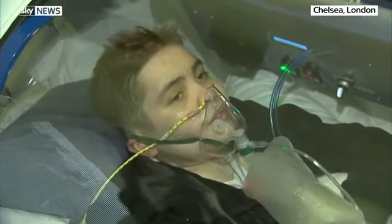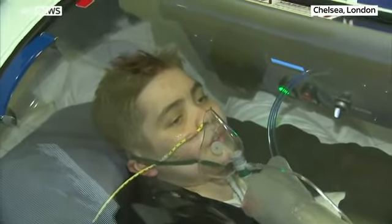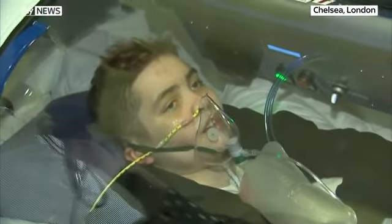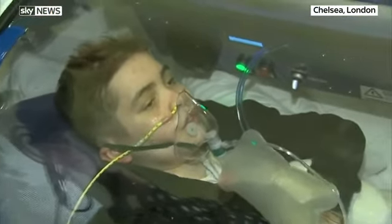Now, how long will Jake be in the tube for? Jake is in today for 1 hour, but we can treat him for a longer period, up to 2 hours. But at the beginning, with this new chamber, it's the first time in this new chamber, then 1 hour, we're just monitoring how he's getting on. He's very relaxed and it's looking very good.